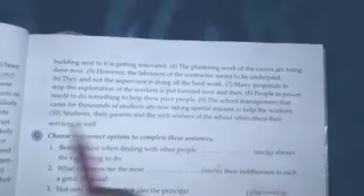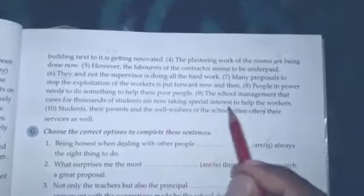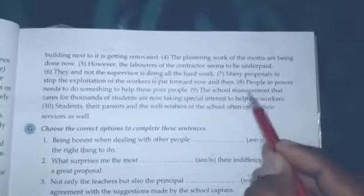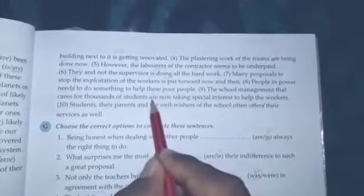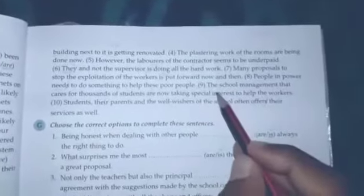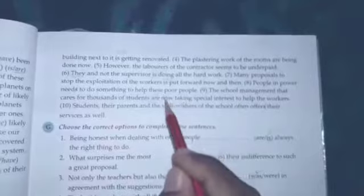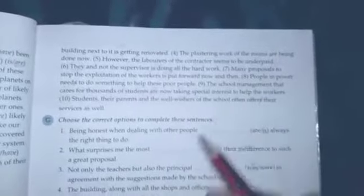The school management that cares for thousands of students are now taking a special interest to help the workers. Students, in this sentence we see that the school management is the subject of this sentence, and that is in singular form. So according to the singular subject, we have to choose the singular form of the verb. So we use is instead of are, because the subject of the sentence is in singular form. So the correct sentence is, the school management that cares for thousands of students is now taking special interest to help the workers. Students, now let's see the last sentence.